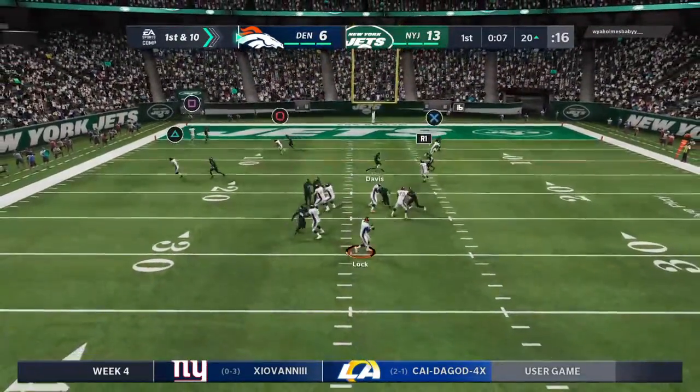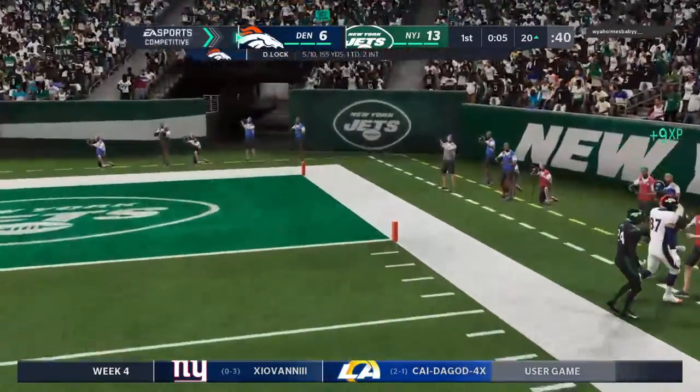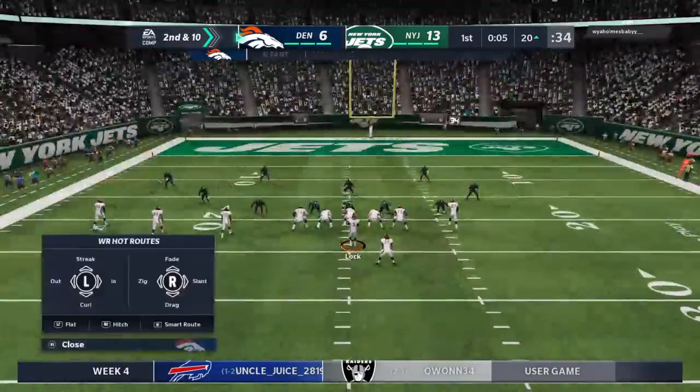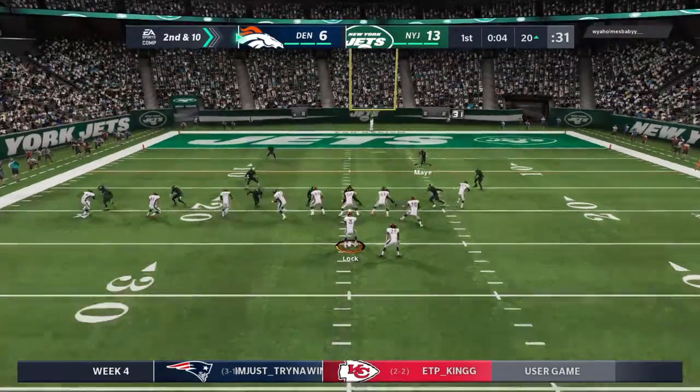On 1st and 10, here's Locke. Escaping the pressure right. And he slings one that's incomplete. He was trying to find Noah Fant, the tight end. But it'll be 2nd down. And this will probably be the last play of the quarter. Brings up 2nd and 10 at the 20-yard line.